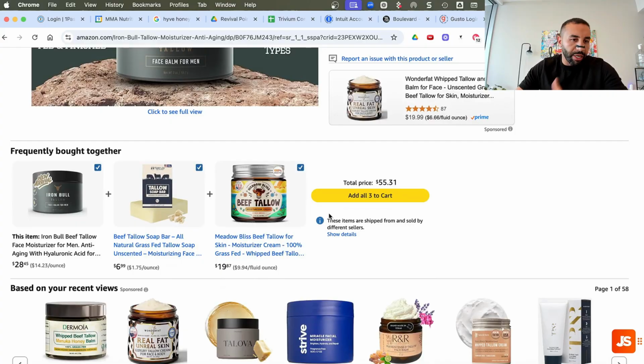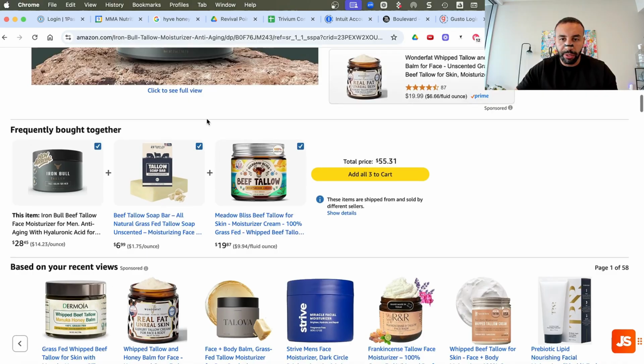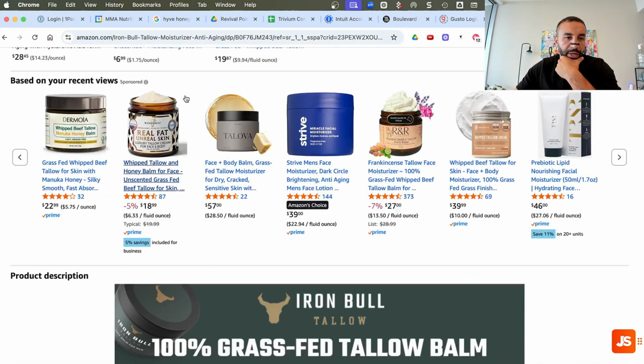Now, frequently bought together. If you have multiple products, you could try and incentivize people to buy multiple of your products. In this case, it doesn't really matter. But if you do notice that you have a product and then it's your competitors showing up, try and use a service like RankBell to have them buy your products all together. So it's frequently bought together. That's us again, by the way, showing up in the ads, and us here again.